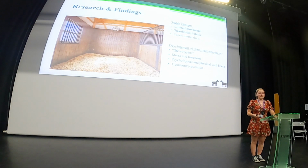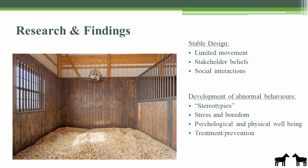What I actually found, so the design of stables is small. A horse, if you base it on just the regulations that are in place for the minimum sizes available, a horse in a field has 900 times more space than a horse in a stable. This isn't good for a horse as they naturally move around. They can cover about 20 miles a day, 40 miles a day in the wild. So living in such a small space with such limited movement isn't at all a benefit to them.